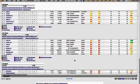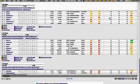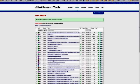And if we reset the filters here again, hello. Hang on, sorry. Something's wrong with my browser. I'm not sure what's going on with that. Let me load that real quick. Something's wrong with my browser, I'm sorry.